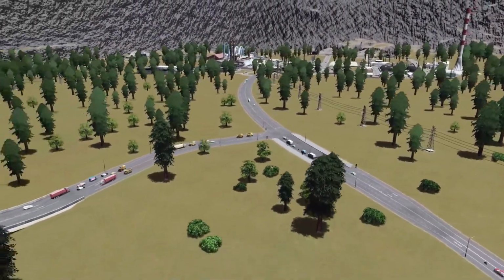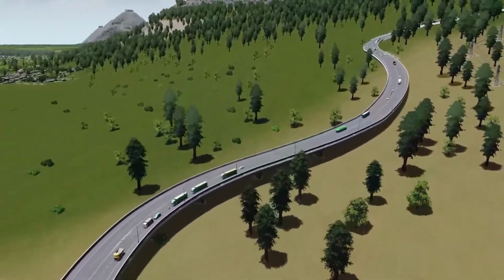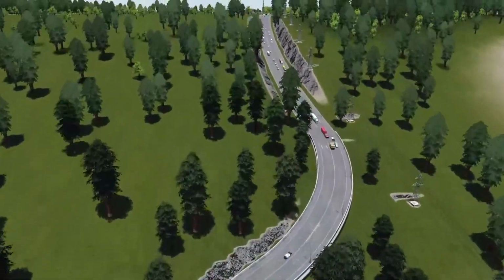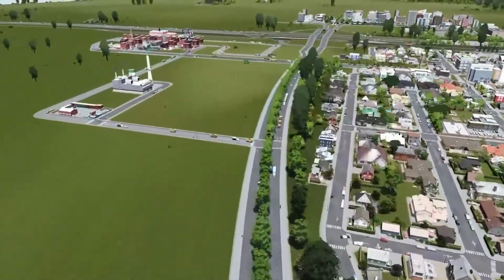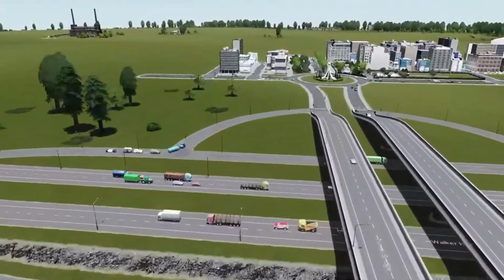So we're just taking a nice tour of everything that we've built so far here in this region. I am pretty happy with how it is all coming together. I hope you guys have been enjoying it. Just flying up the snaking highway up here to the region of Wagga. The downtown of Wagga is looking pretty good so far.